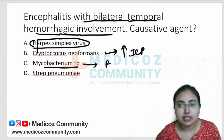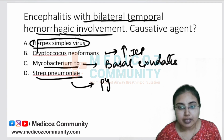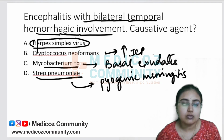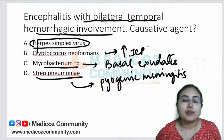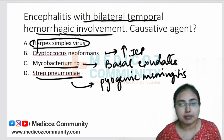They will tell you there is basal exudates. And what about Streptococcus pneumoniae? They'll give you a typical picture of pyogenic meningitis. So these are some typical presentations of these bacteria. You should understand temporal hemorrhagic involvement is very typical of herpes simplex virus.